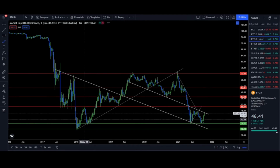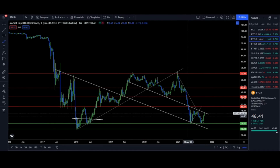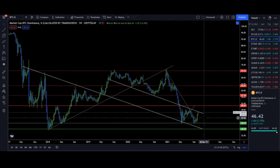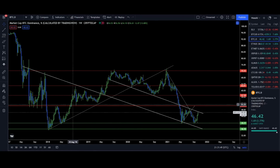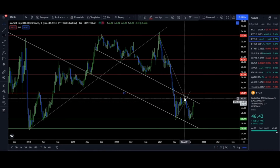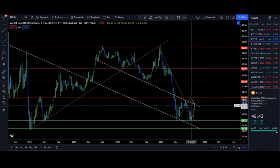I actually took away a line I had somewhere right here. If you carry it over, I had it over here. I took it out because it was not respecting it as much as I wanted. The major respect, obviously 39, you can see the double bottom. And then this line acted as support, resistance, support, support, close to that resistance. It's not perfect, it's around that area. But nonetheless, we're coming in for the retest of this line here.